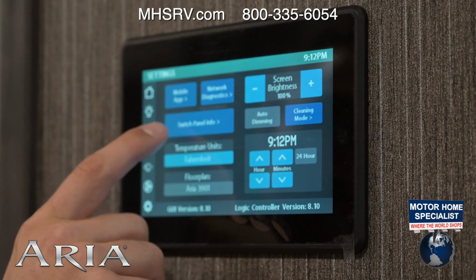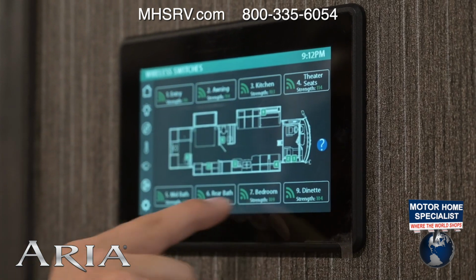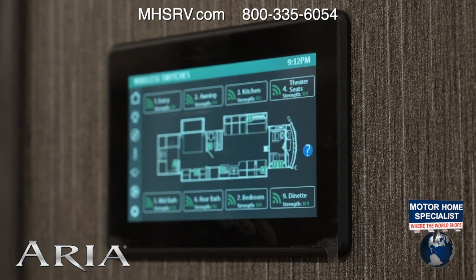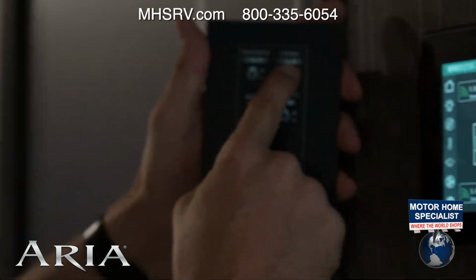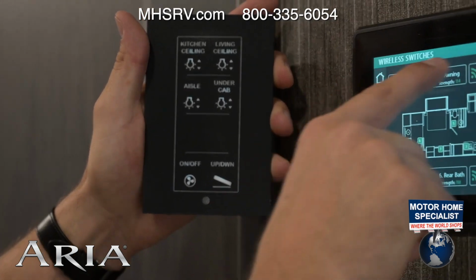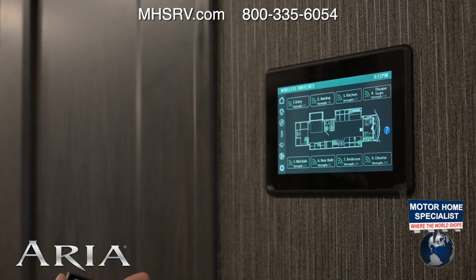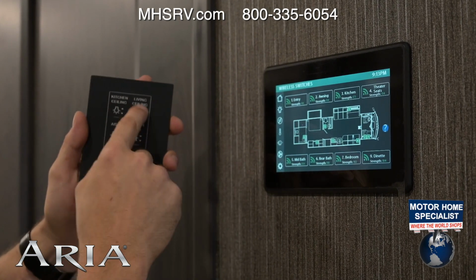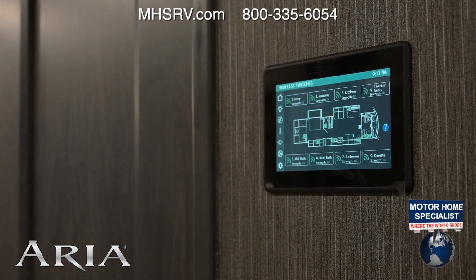Couple things you need to know. Switch panel info. When you press that button, this will actually show you the battery status of all of the remotes throughout the coach. So throughout the motorhome, you're going to see these panels, and these are going to wirelessly be able to control your lights, features, things like that. These are all battery operated, so this will be able to show you the battery power. If you ever have an issue where these aren't working, you can check that settings screen there and check your battery power.